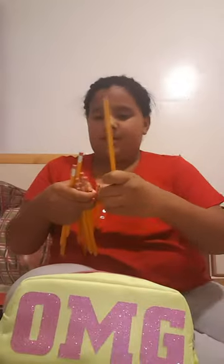So let's see how many pencils I have. My grandma just got me these. You know, my grandma bought me these. She loves me. So there is 1, 2, 3, 4, 5, 6, 7. My guess is 27. 8. Comment down below.